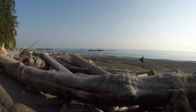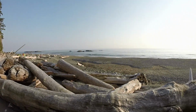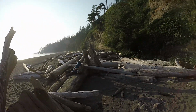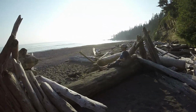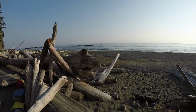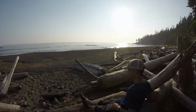And as you can see, it's kind of like a driftwood beach setting where everyone's nestled in the washed up logs. We just had dinner. We had burritos and it was really good. Now we're just gonna relax.